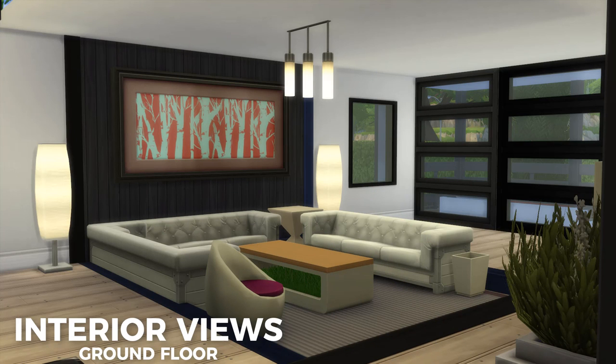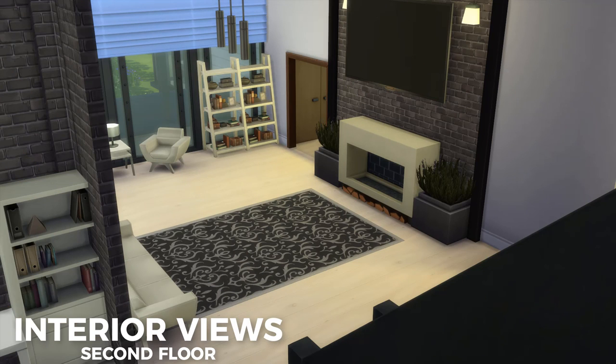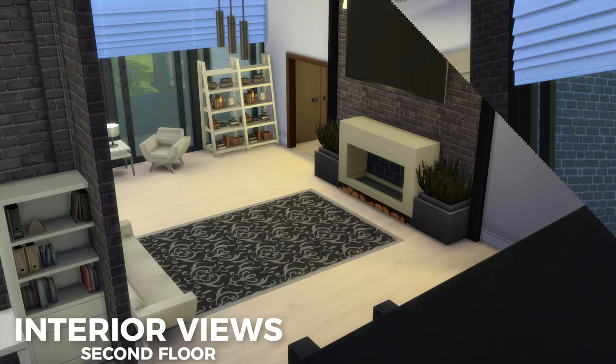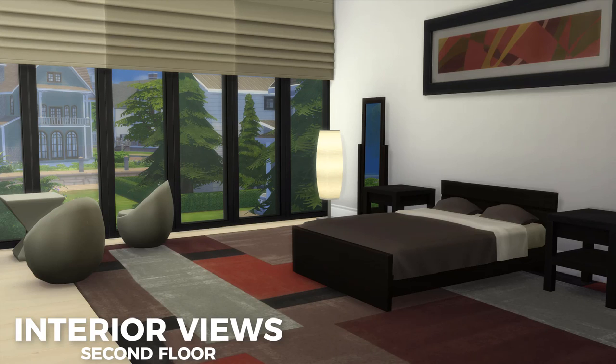And here's another shot of the lovely living room. I love this living room because it is depressed, and that's a cool technique to add more style to the house. So again, we're moving over to the second floor, another family room on the second floor and a lovely study area. And here's another shot viewing the feature staircase extending towards the third floor.